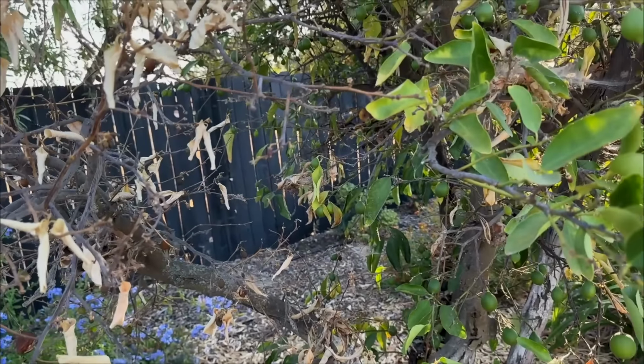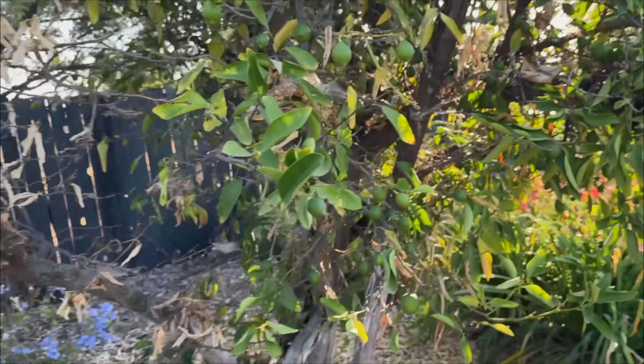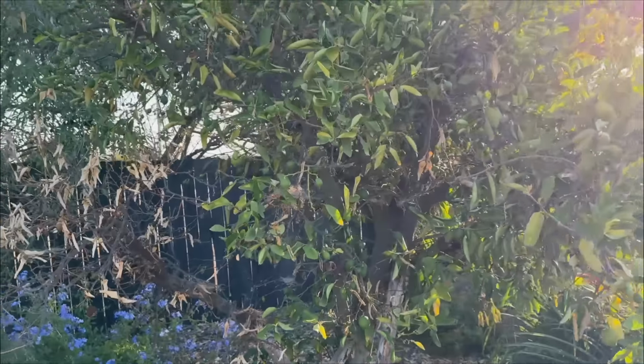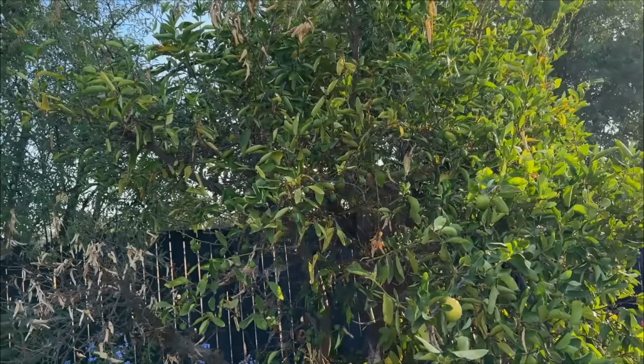So when I was talking to Joe about it, he said that lime trees definitely have a lifespan, and this one might just be at the end of its lifespan. It is definitely suffering, and each year it has suffered more and more.